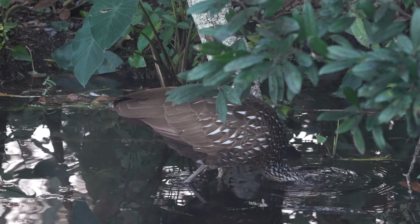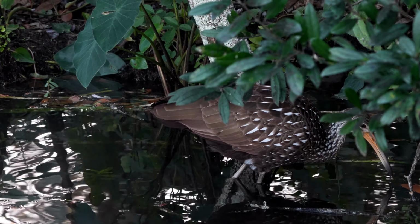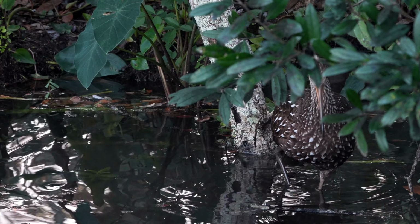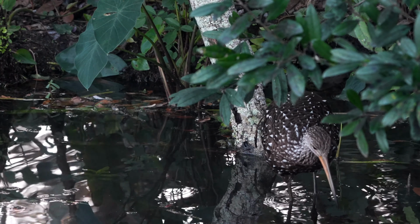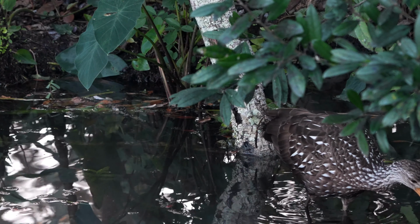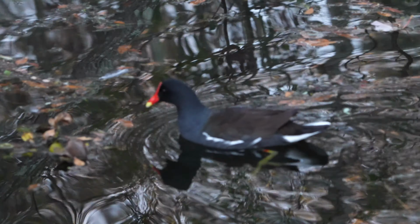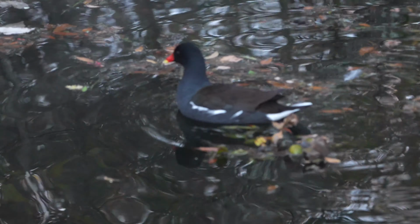I just found some limpkins, and there's a male trying to woo a female here. There's an osprey flying overhead. I passed some ducks. There was an ibis flying, a couple more hens, and an anhinga is out there. Cormorants are out there, so there's lots of birds here. I'm gonna see if I can find you some action of these limpkins trying to be happy here.